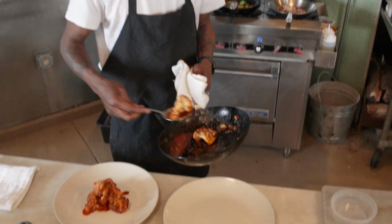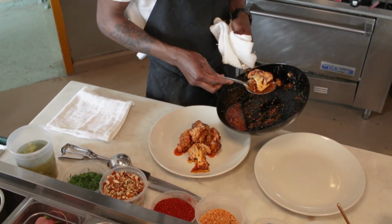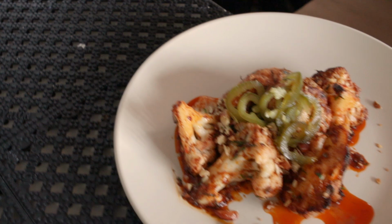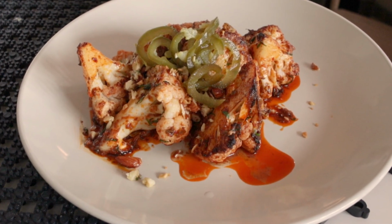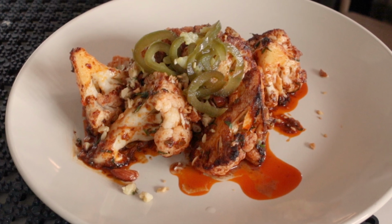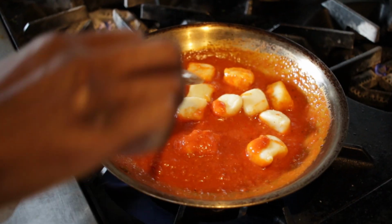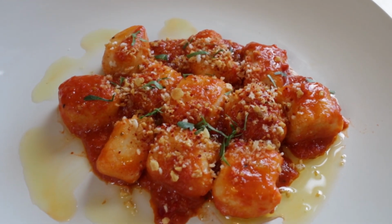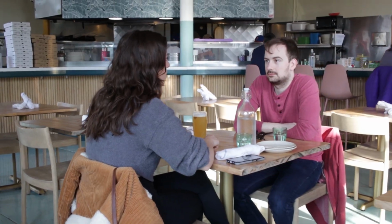One dish that I typically like to order is the cauliflower. They start with a traditional chili oil, fold that into some butter, so kind of like a chili butter that they cook the cauliflower in, and then that's topped with some almonds and a little bit of house-pickled jalapeno. We have a few house-made pastas, and one that's vegan is gnocchi arrabbiata, which is served in an arrabbiata red sauce that we make in-house as well. And yeah, it's really good.